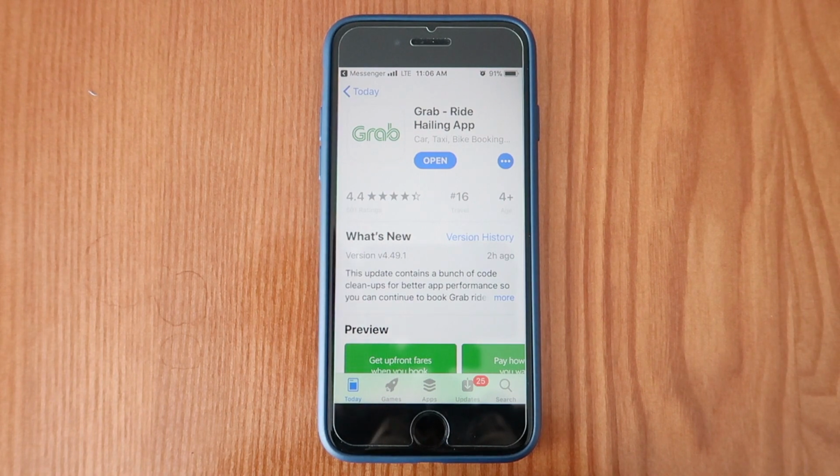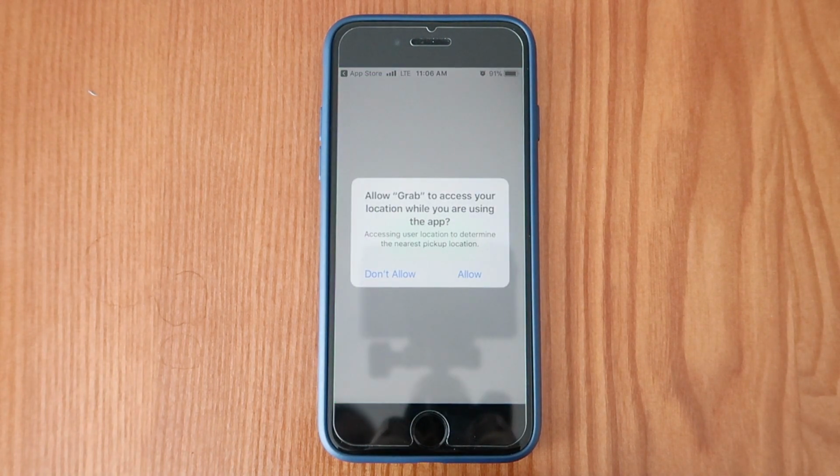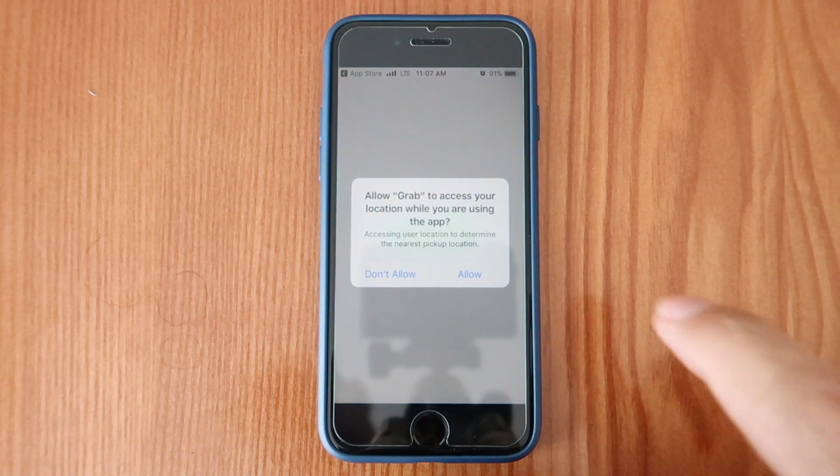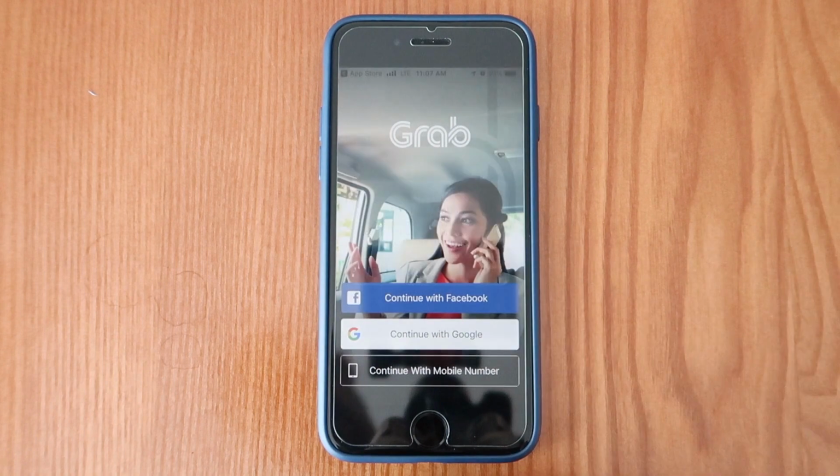Once the app's downloaded, go ahead and press open. Straight away, the app's going to ask you to allow it to use your location when using the app, and also to send you notifications. You need to allow both of these in order to use all the features of the app. From here, you need to register within and set up the app.